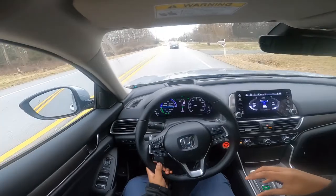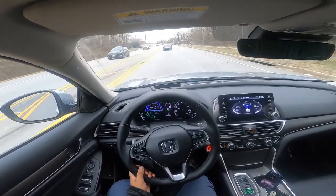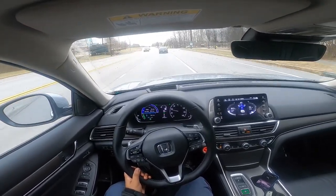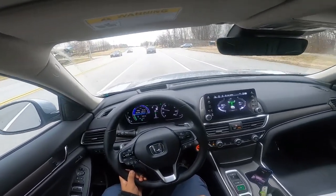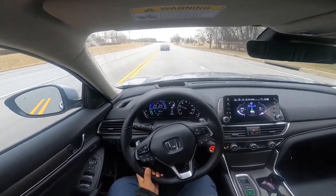But honestly though, 2022 is probably going to be the last year of this generation Accord. I'm excited to see what they do with the next generation. And I'll probably assume that they will add a little bit more hybridization and engine options to the new version.